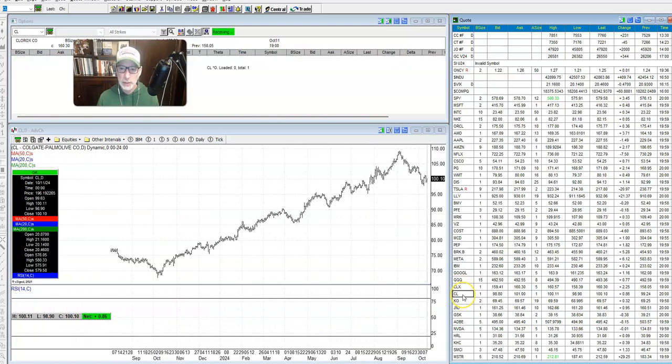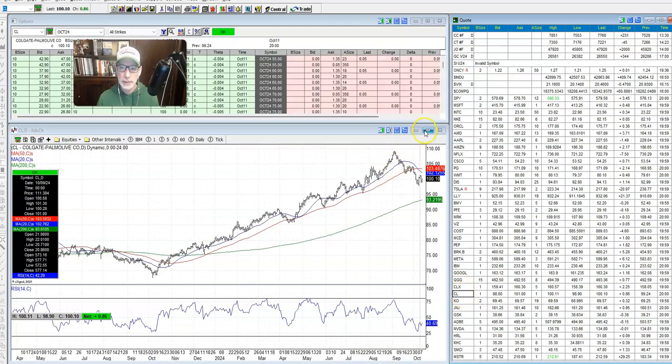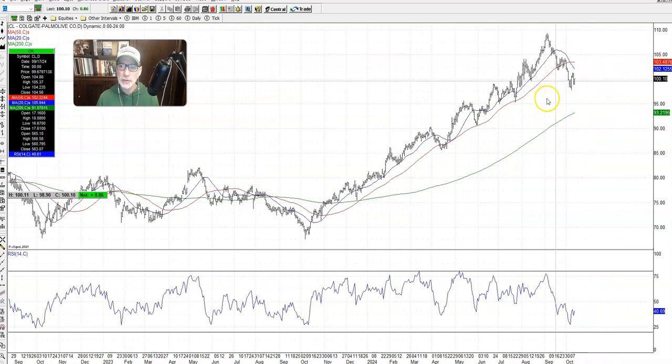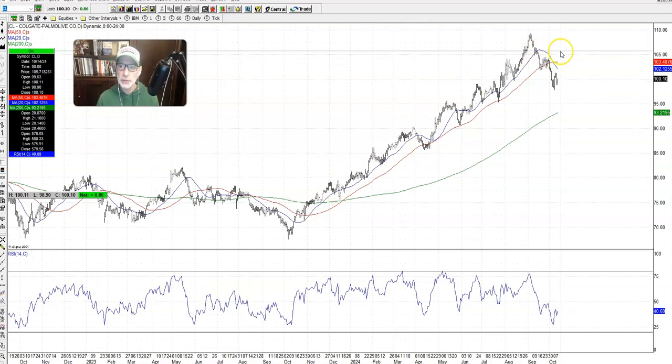Clorox, not much there. Colgate, kind of here. We talked about Colgate before. Look how Colgate just kind of went along the 20-day and 50-day moving average until just recently. It finally fell below the 50-day moving average, dropped down. You can see how the 20-day is now fallen below the 50-day moving average. This to me is, for now, the bull market on Colgate has ended. For now. It'll probably go up in the long run, but for now, it's in a new downtrend.